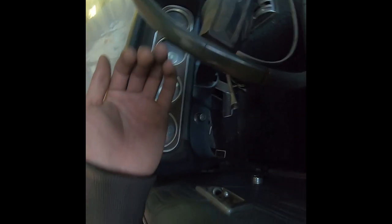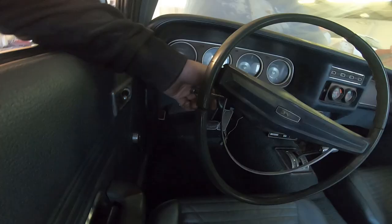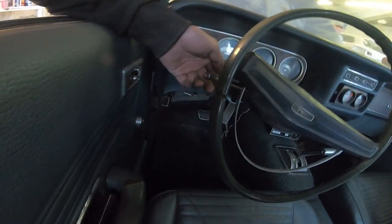The turn signals on these are supposed to be sequential. 1, 2, 3, 1, 2, 3. The flasher is messed up. I don't know, it's probably a complex.